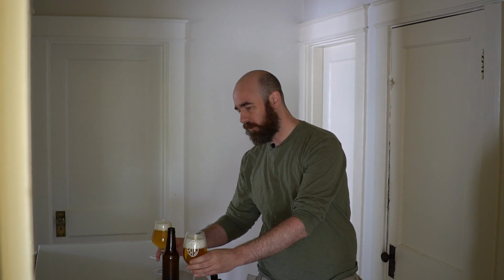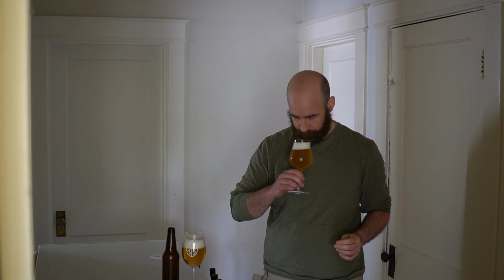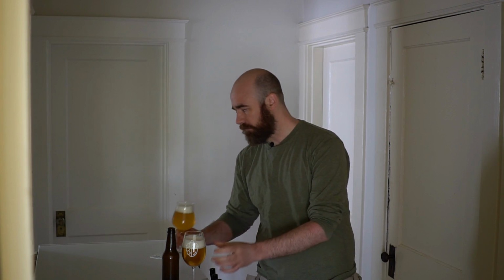Let's give them a smell. Without the hops, it's got almost a cidery, apple cider, not quite apple cider vinegar, but a little bit of acetic going in that direction. Great head retention despite not lowering the pH before fermentation as I would for a sour beer. Mosaic and Amarillo really give it a much brighter, fruitier aroma. I don't get that cider at all. Okay, let's see how the flavor compares.